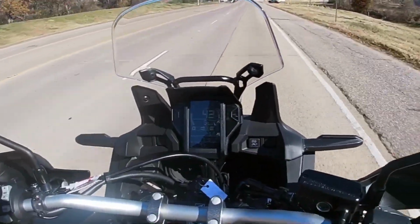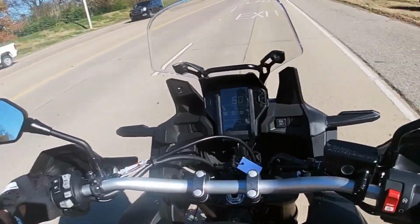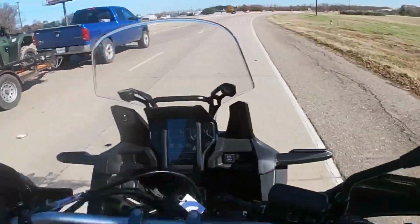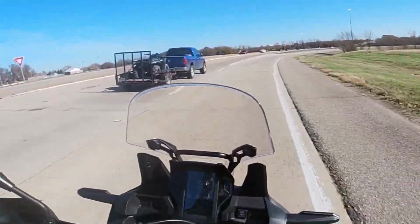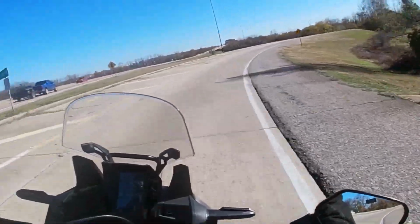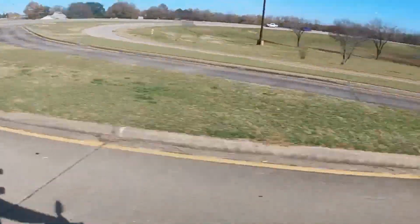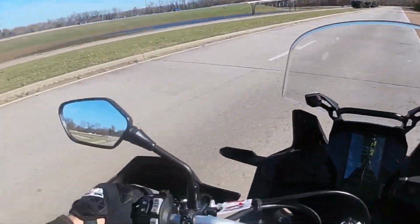So yeah, let's take it over here. Oh my gosh, that's really cool. It tells you what gear you're in, all kinds of stuff. It tells you everything you want to know up there. Feels really smooth. I just went all the way down to first. It was a little clunky, but that's just because I was going so fast. This thing feels great.